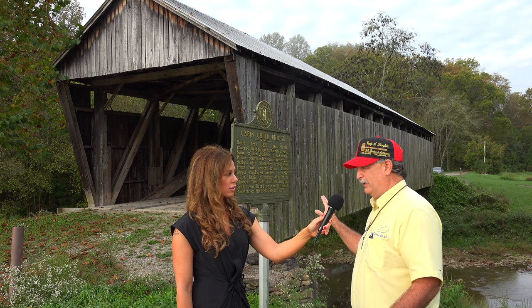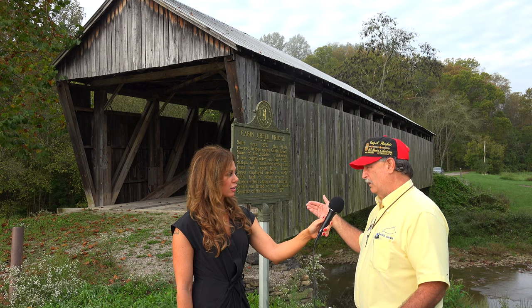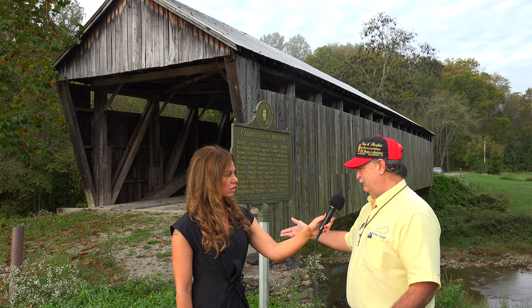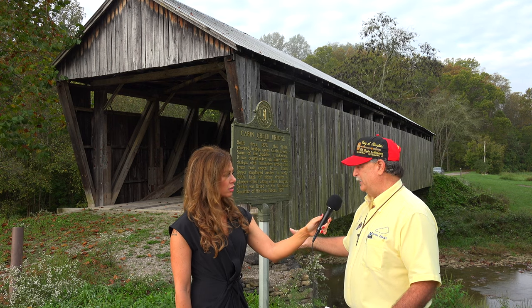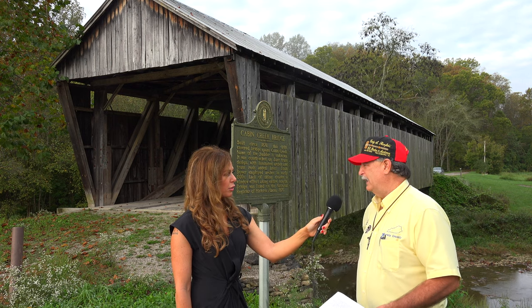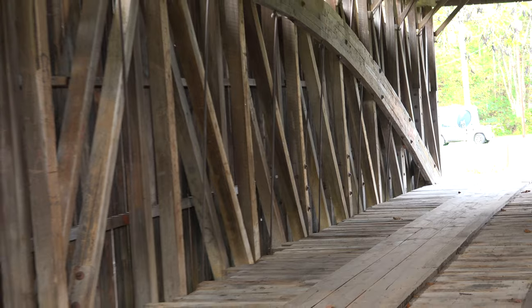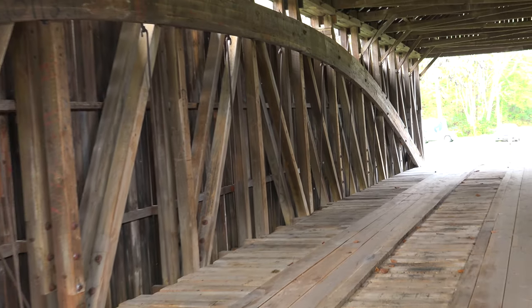Now, they left them when they did the restoration because both of those things were done to improve the weight-bearing capacities of the bridge and to make it last longer. And so it would have been terrible to have taken the arches out. I mean, they're a beautiful piece as well. But that's just a little extra history, yes.